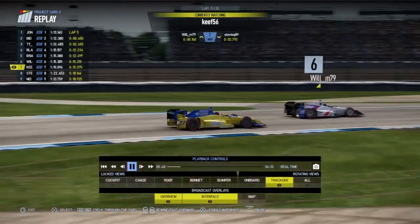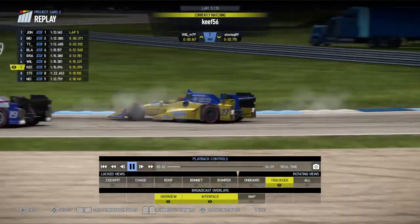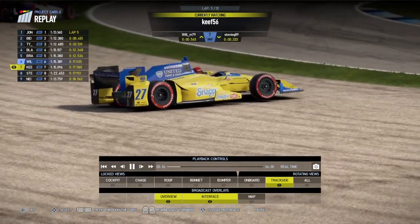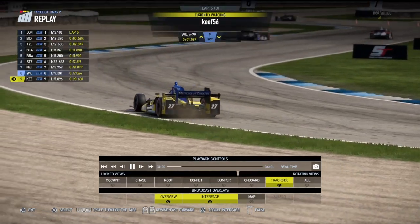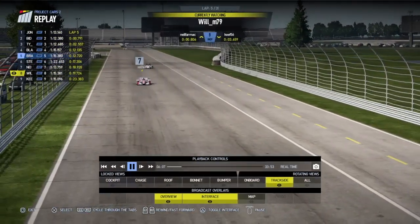Okay, here's the replay of what happened to Keith and Will on lap 5. Going into the corner, Keith goes to the inside, brakes too late, bang, hits Will round, and then off into the gravel backwards. But Keith did admit straight away that it was his fault and resumed, but he lost a lot more time than Will there.